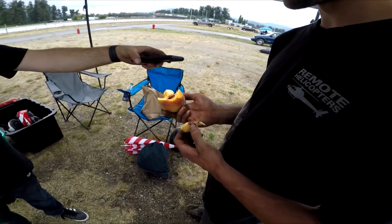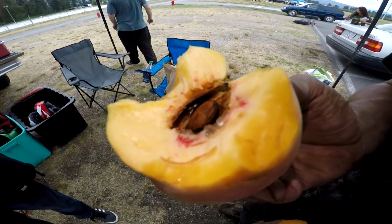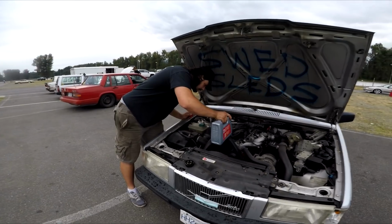Alright guys, so Sarah, my girlfriend, bought us some fruit, and unfortunately I guess she chose the wrong one. And if you look in there, there's a big juicy earwig and a bunch of its family members.